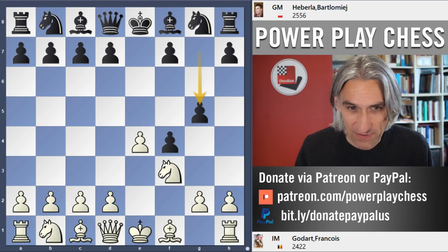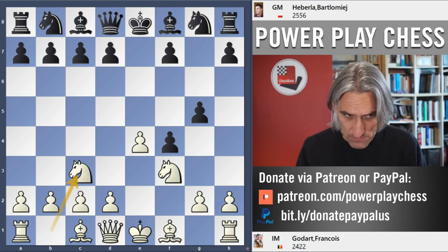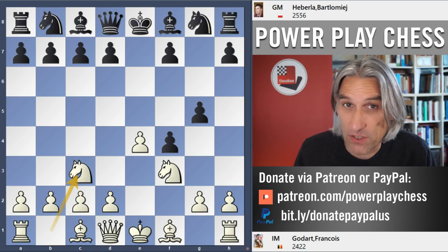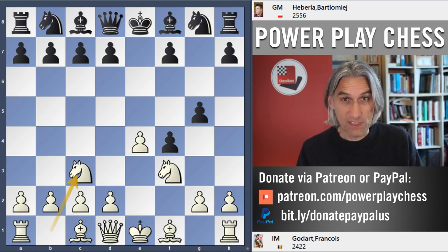So g5. Now, there are several moves here. Knight c3, and this is actually the move that I recommended on my King's Gambit DVD.